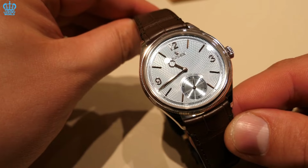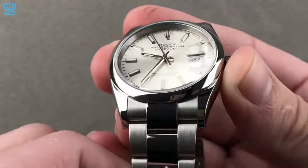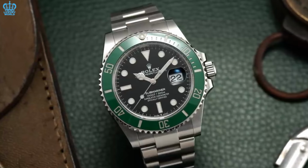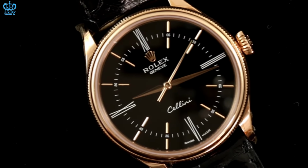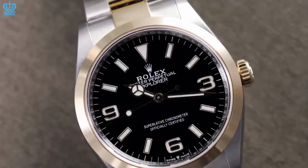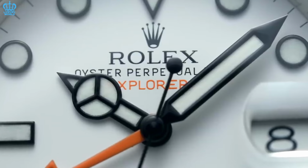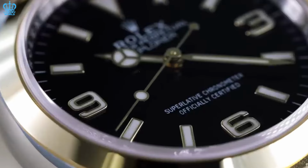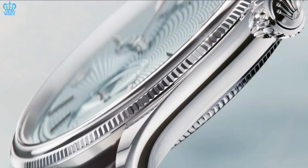Understanding the waitlist durations for top Rolex models provides insight into the enduring allure and demand for these timepieces. From the iconic Submariner to the prestigious Daytona and GMT Master 2, enthusiasts and collectors alike navigate waitlists that reflect both the scarcity and the desirability of these watches. As Rolex continues to balance production with global demand, the waitlists serve as a testament to the enduring appeal and prestige associated with owning a Rolex watch.